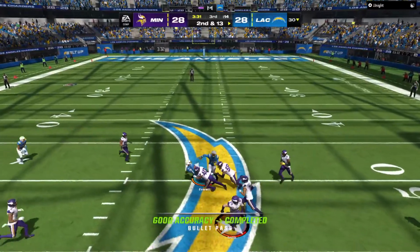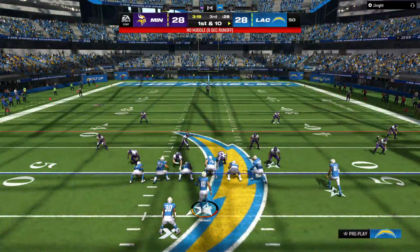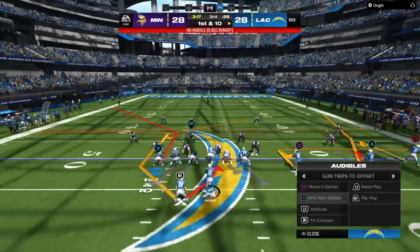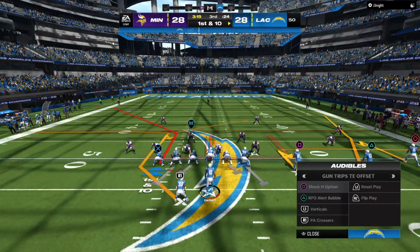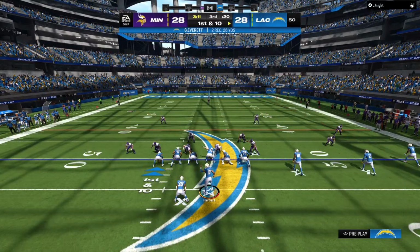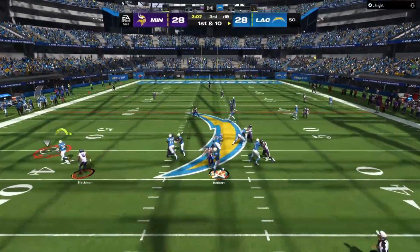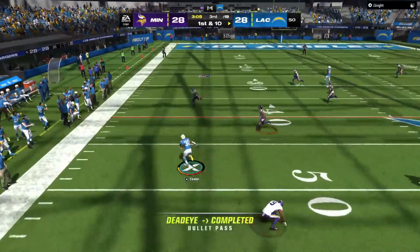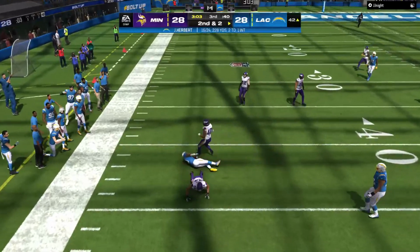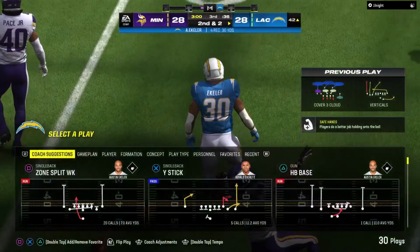The throw over the middle taken in, and he'll be stopped right at midfield. Looking to speed things up here, going with some tempo. From the 50, here's Herbert. He'll drop this one off to Ekeler. And the result here, a pickup of 8. Leaves him with 2 to go on 2nd down.